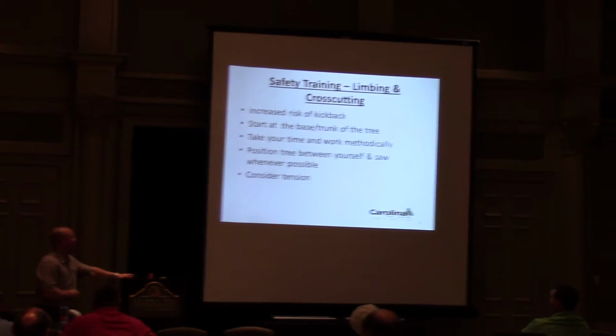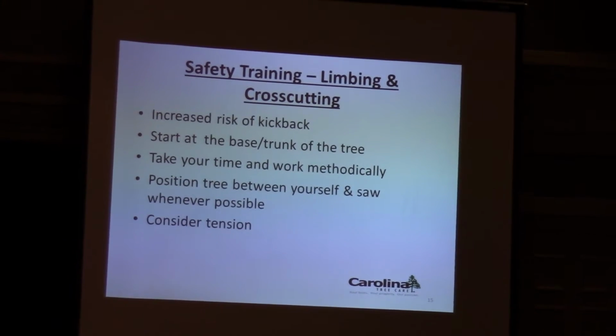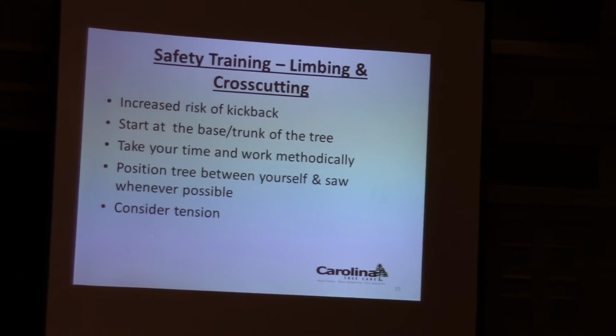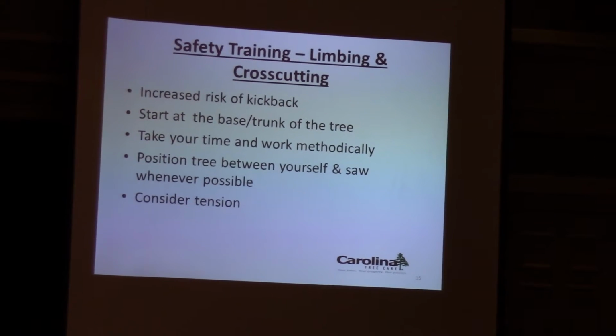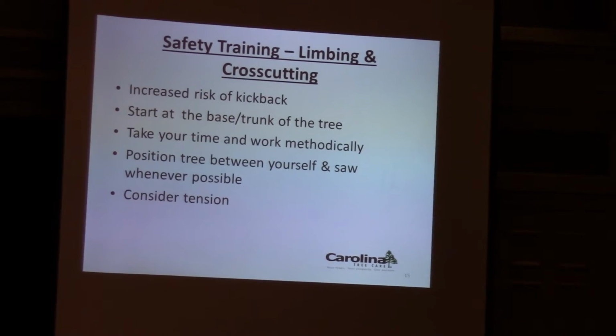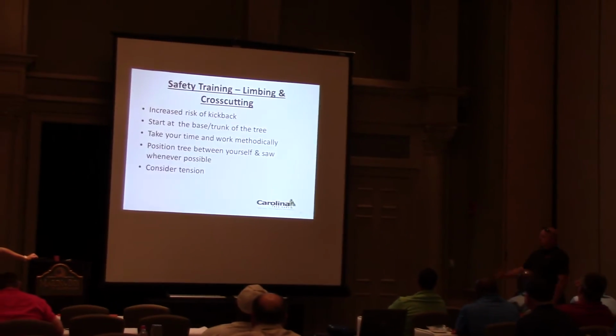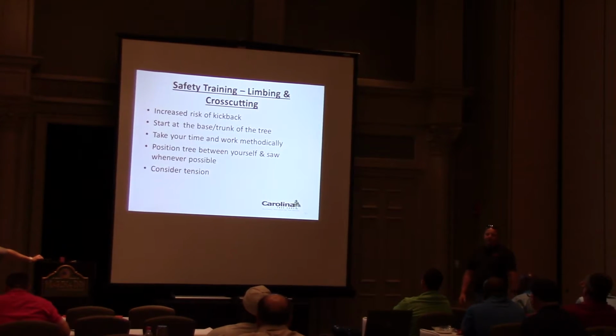You want to talk about limbing across country? Limbing across country increases the risk of kickback. Always keep the tree between you and the saw if you can, okay? As you're limbing up and as you're cross-cutting or whatever. Always look for, I will jump to the bottom and say, consider the tension.